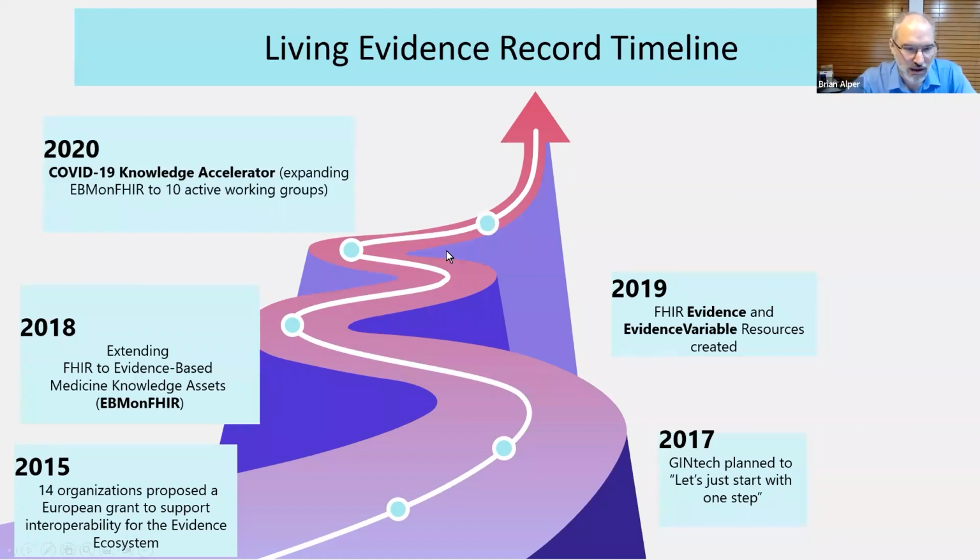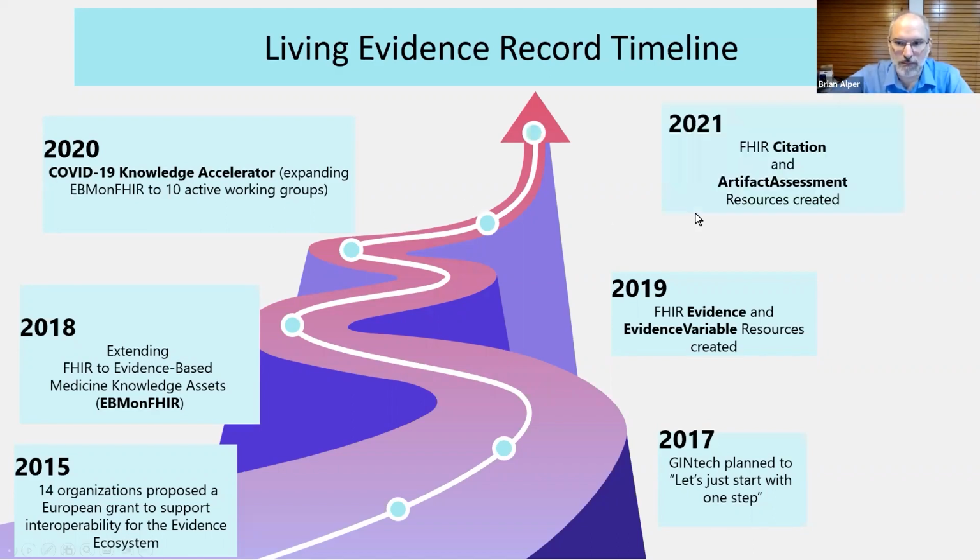In 2020, following COVID, there was a lot of demand for use of these resources for new developments for COVID information, and a lot of opportunity with people saying, let's work together to advance the systems. So we started the COVID Knowledge Accelerator, and that expanded EBM on FEvIR from meeting 1 hour a week to 10 active working groups, now meeting 12 hours a week for different aspects of advancing these concepts.